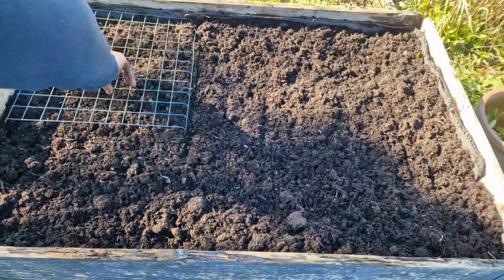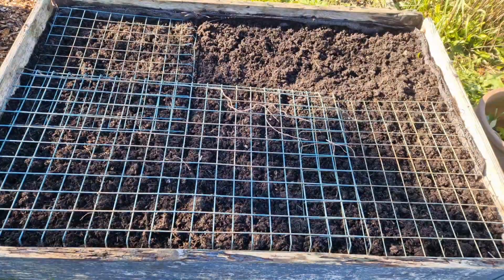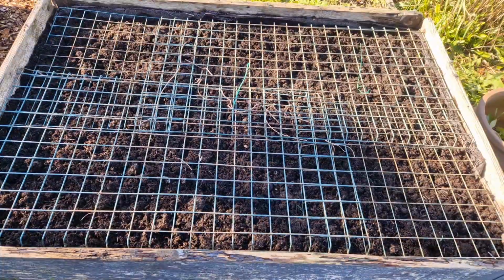I'm just going to use some of the wire mesh that you get from one of those plastic stands for a poly house, and that should just cover these up absolutely perfectly.